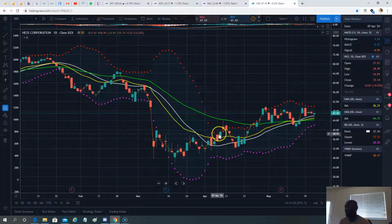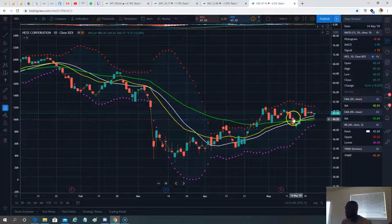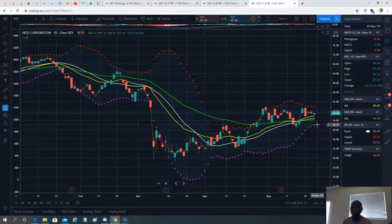So now that we are here, notice it has been trying to fill this gap for the longest time. Actually, they haven't allowed it all the way to go to 50. So now this signal comes in. God knows what's going to happen, because here we came back down, right? This is a wild one, guys. It wouldn't be the first stock that I would pick.